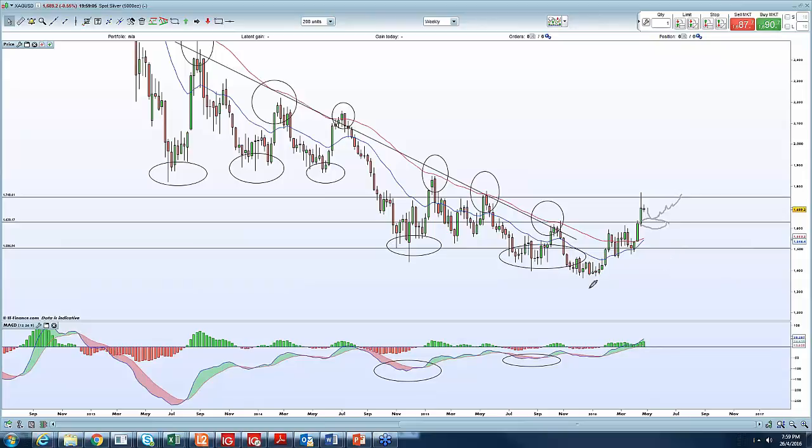But this is a very nice classic uptrend reversal. So we make a lower low, but then you form a higher low, higher high, another higher high here. But right now it might seem that you might want to come down to form a higher low. And if you're bullish, that's where you want to look for higher lows as support to buy up. Okay, that's silver for you.